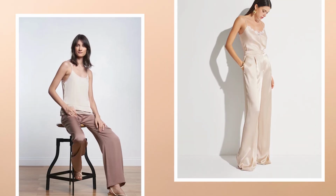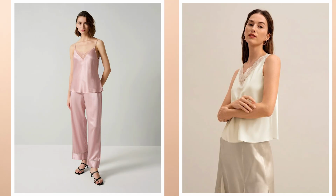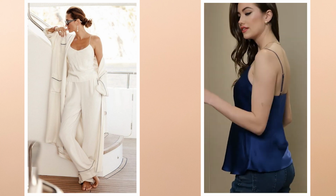Look for silk charmeuse or washed silk that has a bit of weight so it drapes nicely but still holds its shape. It's the kind of wardrobe staple you don't notice until you realize you're reaching for it all the time. When everything else feels too structured or too casual, this piece is the perfect balance. Easy, comfortable, and effortlessly stylish.